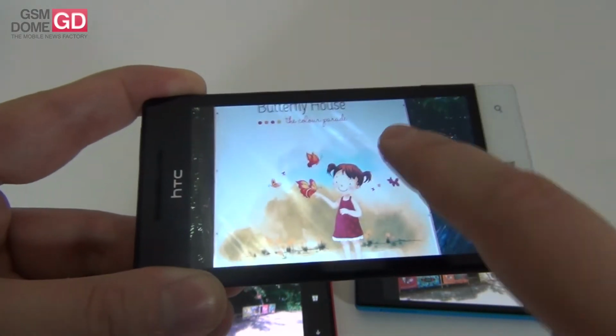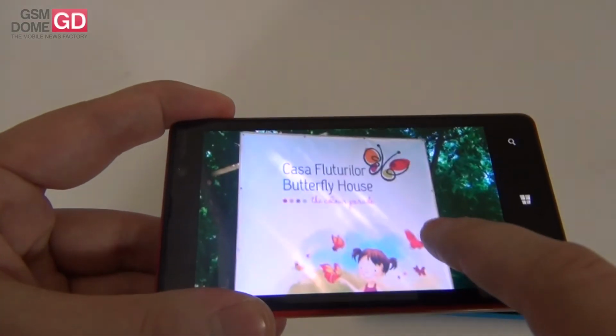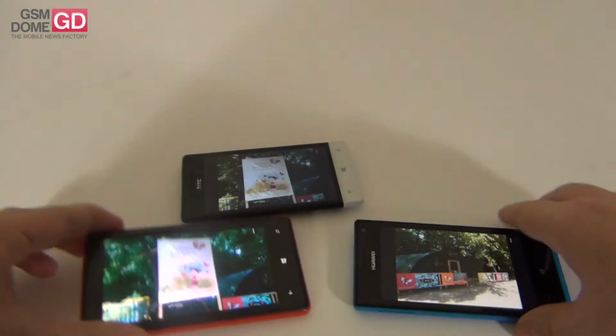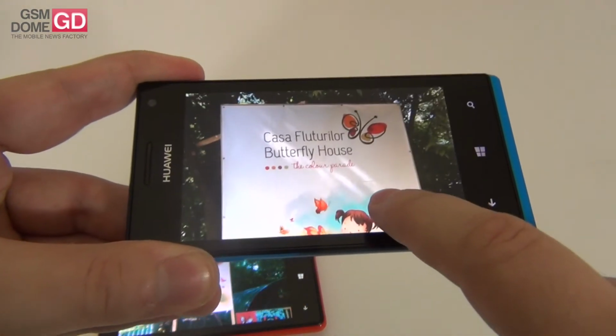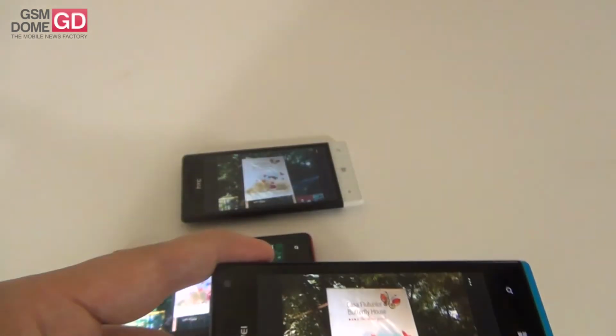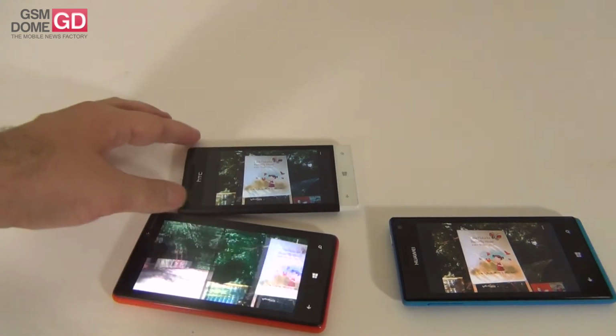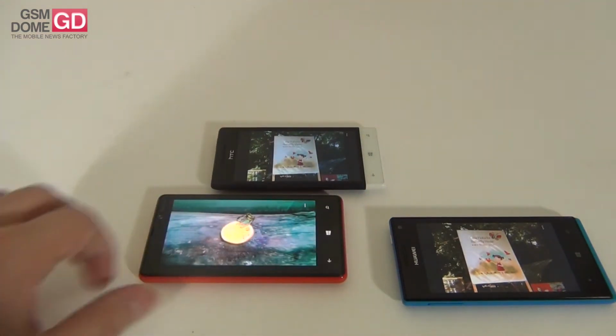Just look at this poster with the butterflies and look at it here. As you can see, whitish and oversaturated. And finally on the Huawei, it's with a hint of yellow on top of it for some reason, but still reasonably clear. This round is won surprisingly by the HTC. This was the daylight test, and now here comes the macro test.